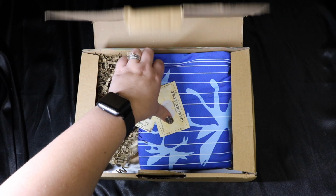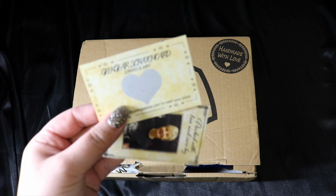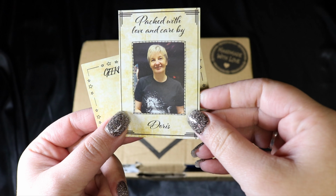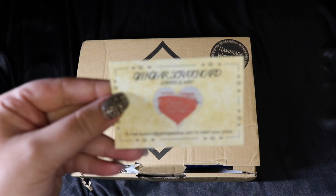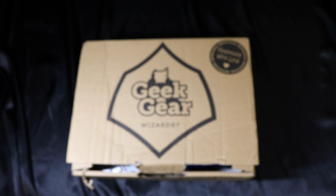Right on top, before I get into anything else, we have our little scratch-off card, and we have who our box was packed by. It looks like my box was packed by Doris, so thank you, Doris. Let's go ahead and scratch this quick. Okay, it looks like I got no win, better luck next time. So let's go ahead and get into the box.